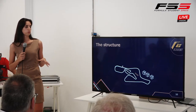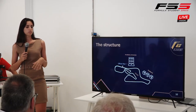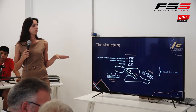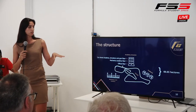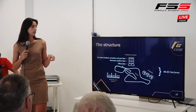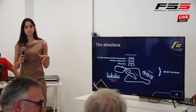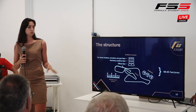The answer to this problem is Fast Charge Academy. For it, we built a dedicated structure from scratch, because it is more convenient for us and allows us to customize it for the academy sector. We have the circuit, the paddock areas, and the academy structure with the office floor, the mechanics and academic floors, the car drivers academies with simulator and gym floors, and obviously the workshop in industry where there is the car production and where our engineers work.